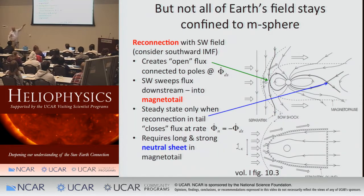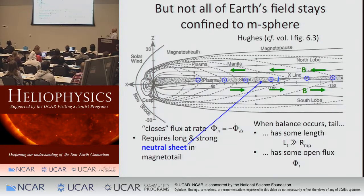This goes way, way far out, okay, and the size of it is really controlled by the rate at which this reconnection goes on. Do I have sort of 10 minutes? So one of the things is when you have this thing in balance, again, steady state. The number of field lines being reconnected at the front, which is controlled by the solar wind, the phi dot, flux rate of change of flux at the day side, must be balanced by the rate of change of flux at the night side. And that requires a very long magnetotail.